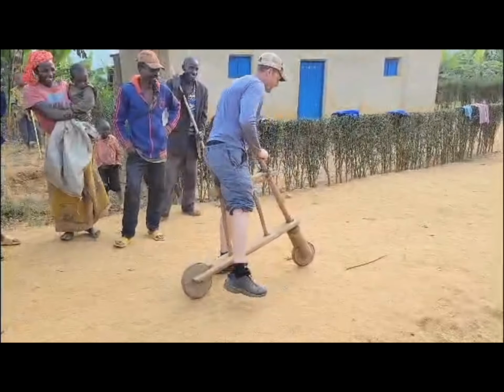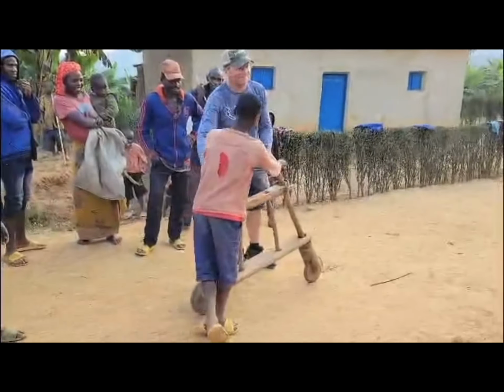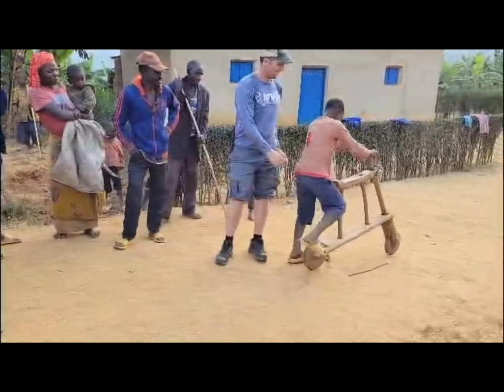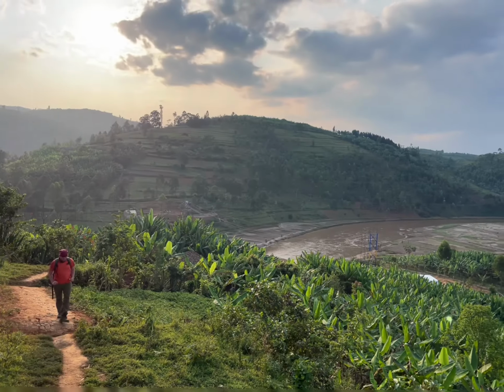It was very difficult, but I'll tell you what, those kids made it look really easy. You can see he just gets on and starts going for it. It's quite impressive. There's no way I could have ever done that.